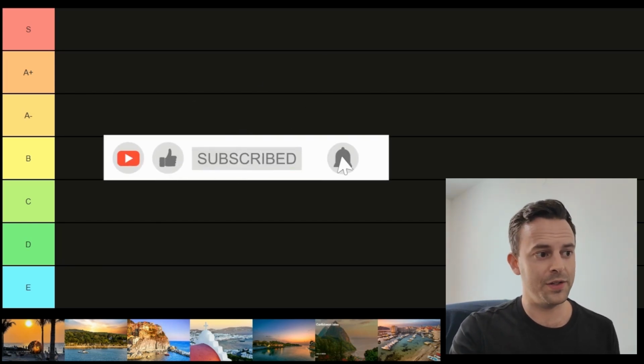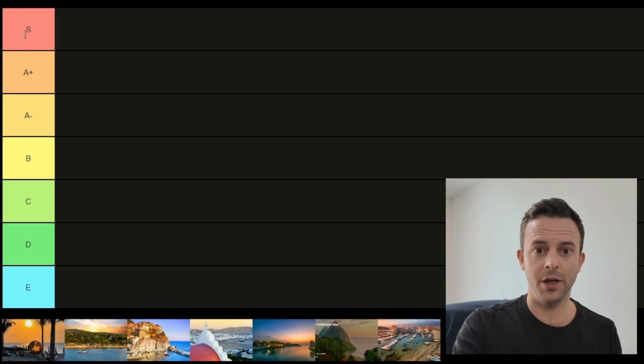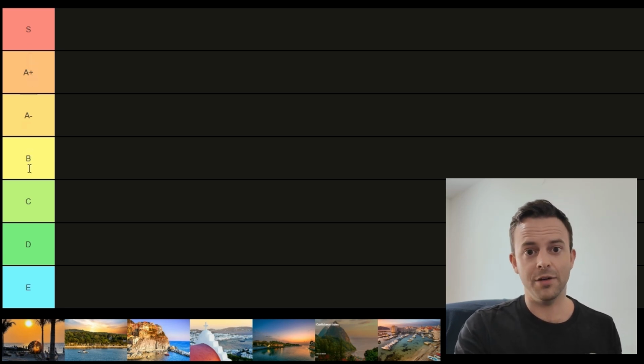On my screen over here, you can see that I have what's known as a tier list, right? Starting from S being supreme, super, superior, or in our case, because it's about Virgin Voyages, Scarlet, okay? And because of that, I've made it red. And then you can see going all the way down, we have a more familiar grading system: A plus, A minus, B, C, D, and of course E.